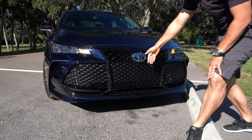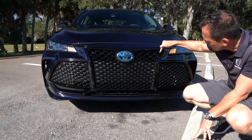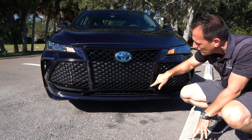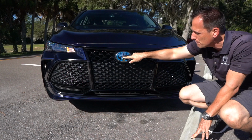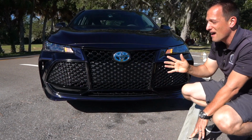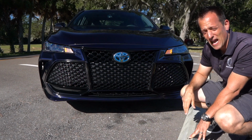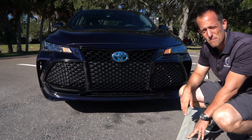Now, as we come across the grille area, you're gonna see that big, wide mouth. You're gonna have that gloss black all the way around. This is functional up top. You do get, of course, that blue, which represents that this is a Toyota hybrid product. But I'm telling you, I remember once upon a time when Avalons were kind of like, you want to go to bed after seeing one because it would put you to sleep.